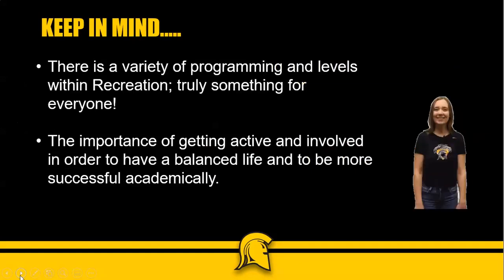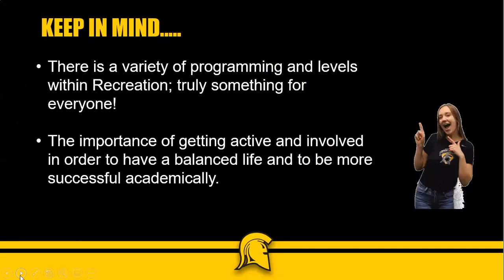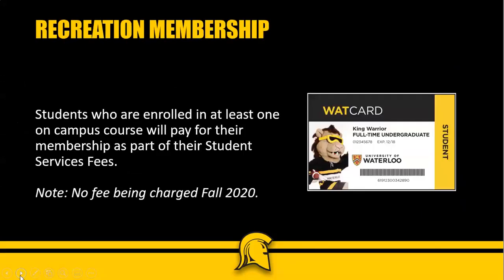Keep in mind that there is a variety of programming and levels within recreation. There is truly something for everyone. We do value the importance of getting active and involved in order to have a balanced life and to be more successful academically. For our recreation membership, students who are enrolled in at least one on-campus course will pay for their membership as part of their student services fee. Note, for this fall term, there is no fee being charged, but you still have a membership.